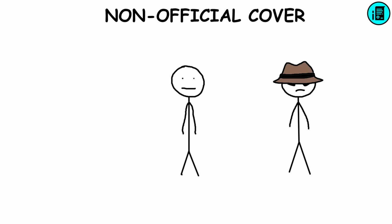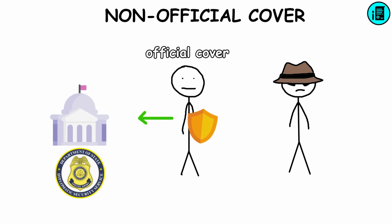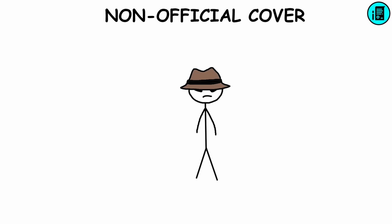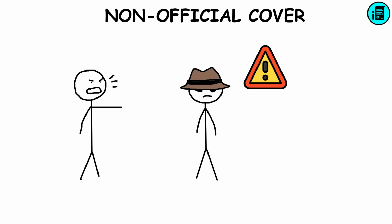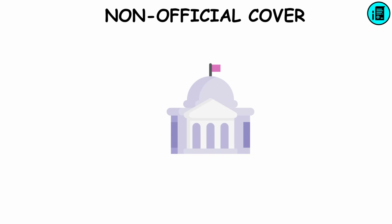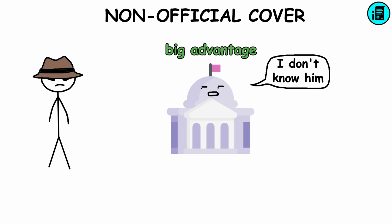This is in contrast to an operative with official cover, where they assume a position in their government, such as the diplomatic service, which provides them with diplomatic immunity if their espionage activities are discovered. This obviously makes it riskier for the spies, because if they're caught, they're usually subject to severe criminal punishments. Also, their services are never going to be officially acknowledged. These operations have a big advantage for the government, though, since they don't have responsibility for the things that happen during them.